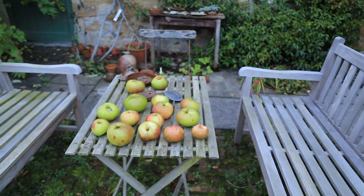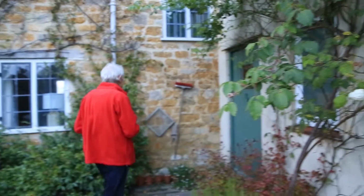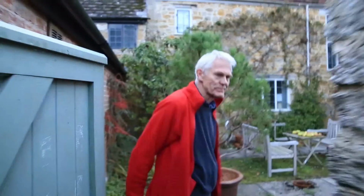take out the core and put something in the middle and put them in the oven, and they turn into a complete foam, you know, they turn into very frothy.